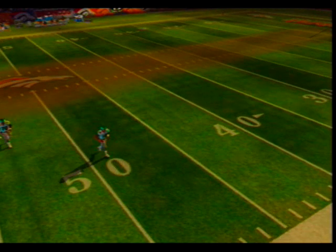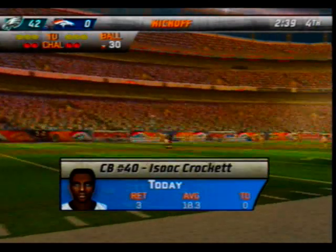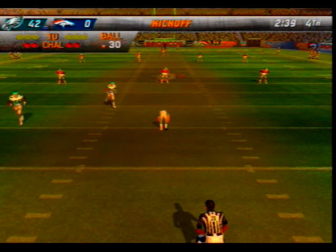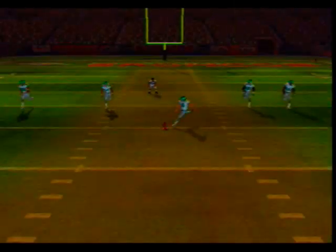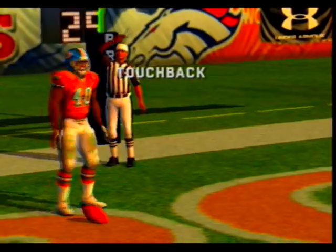The Eagles pour it on with another score. As we take a look at his success returning kicks, we get ready for the kickoff. Philadelphia is lined up for the kickoff. Rocket back to return. This one is taken by Crockett.